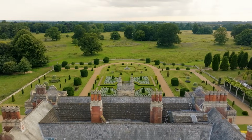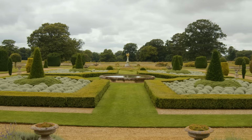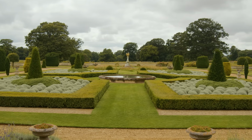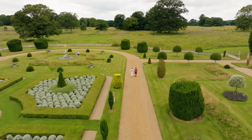Since the 17th century, the stunning gardens at Somerleyton have drawn gasps of delight from visitors. Set in 12 acres and revived under Hugh and Laura's custodianship, I was keen to meet with the head gardener, Simon Gash, to hear how the gardens are being updated.